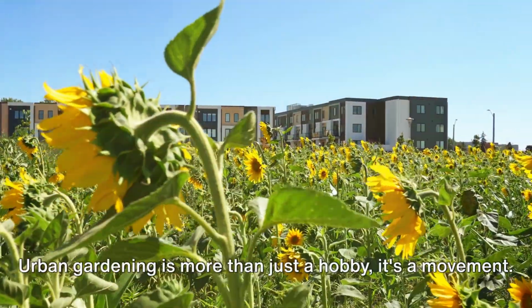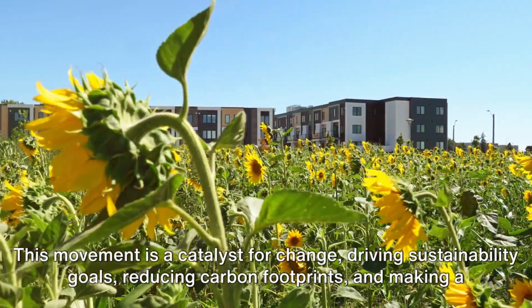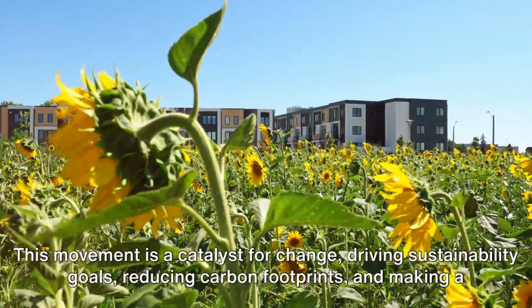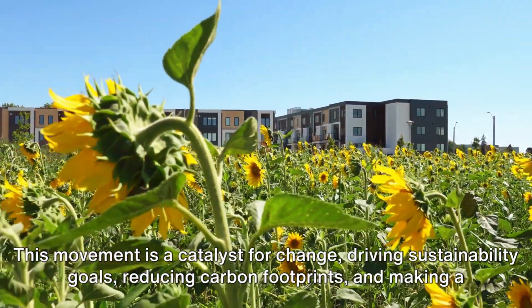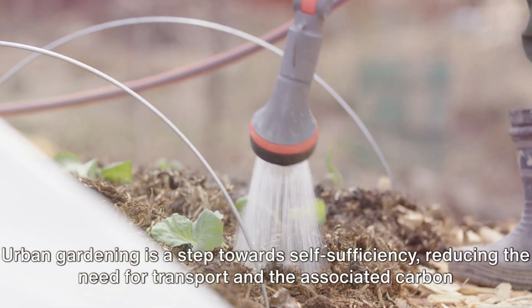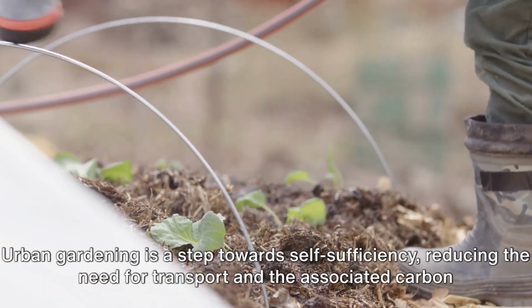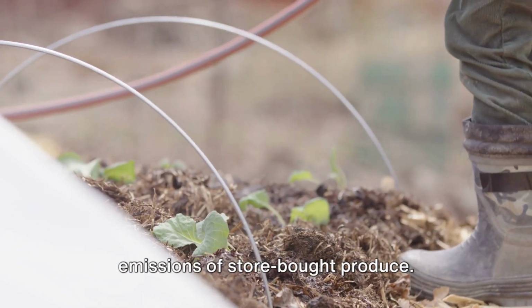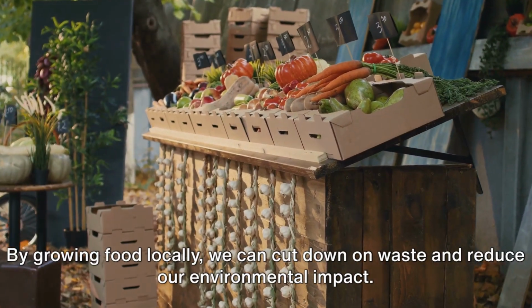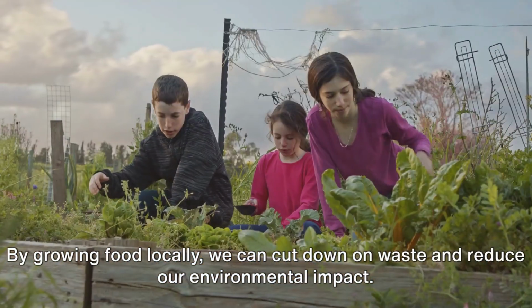Urban gardening is more than just a hobby, it's a movement. This movement is a catalyst for change, driving sustainability goals, reducing carbon footprints, and making a positive impact on communities. Urban gardening is a step towards self-sufficiency, reducing the need for transport and the associated carbon emissions of store-bought produce. By growing food locally, we can cut down on waste and reduce our environmental impact.